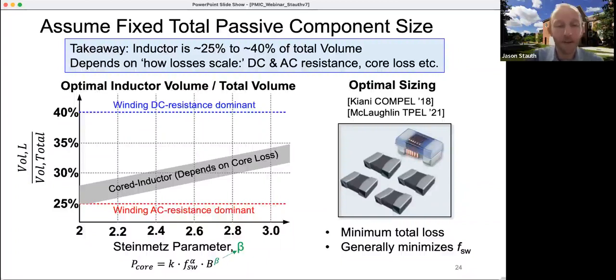And so what we found is that, depending on size and whether you include mainly the DC winding resistance or a skin effect limit or more of a full core loss, there's a range in here, but it says that the inductor and the capacitors want to be on about the same order of magnitude in terms of size. The inductor tends to be a little bit smaller because inductors don't get better as fast as capacitors get better if you make them large.